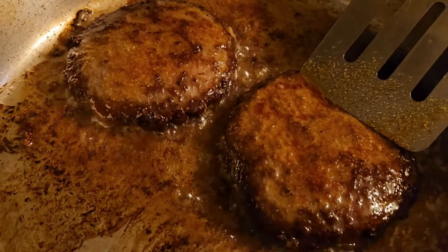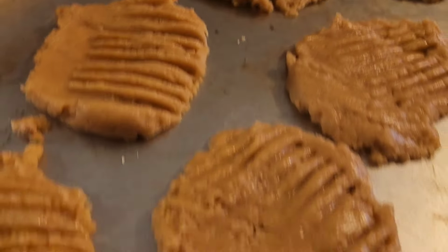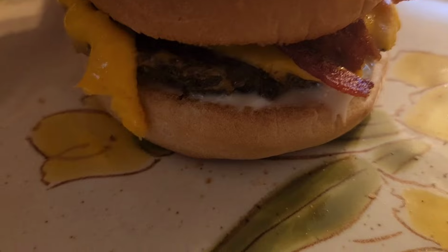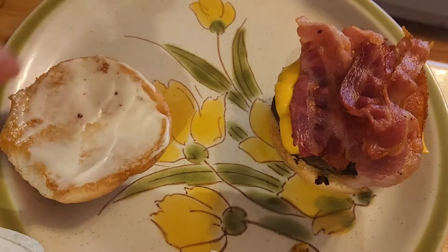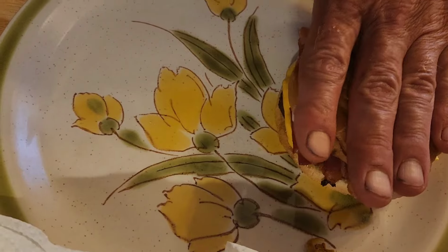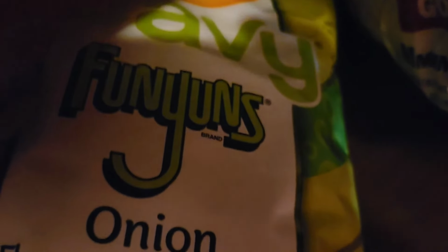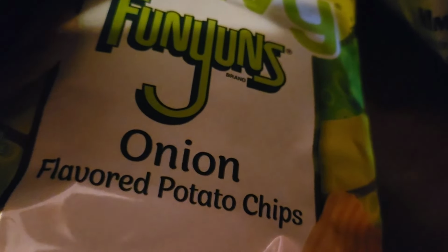Buns in the oven to toast. Hey. Cookies going in the oven. My hamburger is built. I put some jalapeno jelly on it. Jalapeno! He put some mayonnaise, some pineapple, mustard, ketchup. And we're going to have some Wavy Lays and Funyuns. Funyuns flavored, isn't that? Yeah.